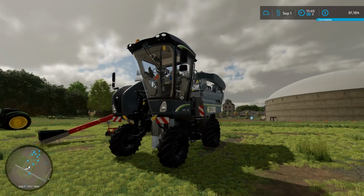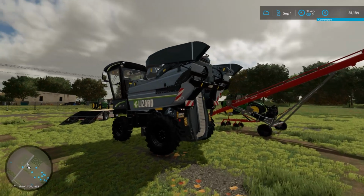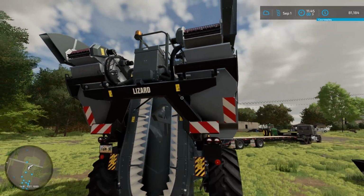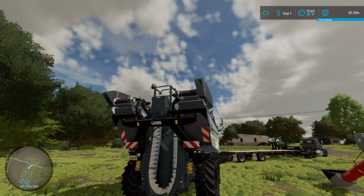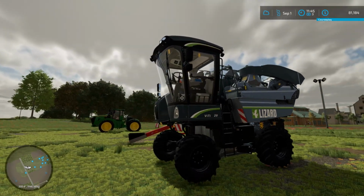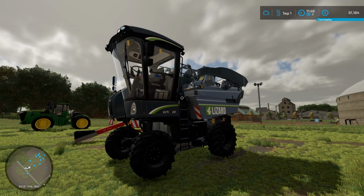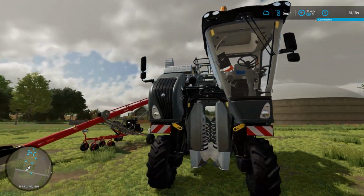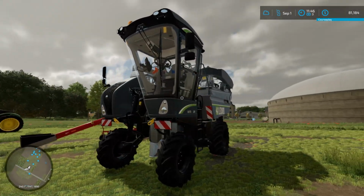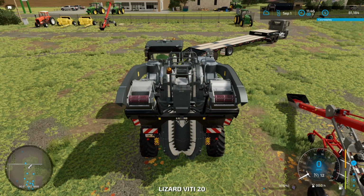Well, here it is. It's the Lizard VT20. $151,000 in total, 110 horsepower, and 3,100 litre capacity in the tank as well. We were going to be spending about $40,000 on a trailer, but since we managed to place the grape factory on our field right beside where we're going to be, we would be as well just use this and tip straight into it. It saves us $40,000.